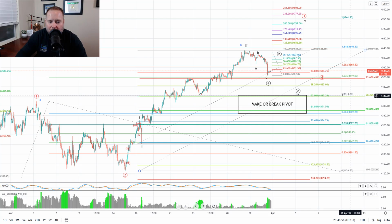towards that 44.83 area, and then 44.37 if that doesn't hold. The secondary scenario would be that this bounce is much stronger and the bulls want to continue to push higher, and this was all the pullback you get, and they go up and break this 46.07 area and push higher from there.